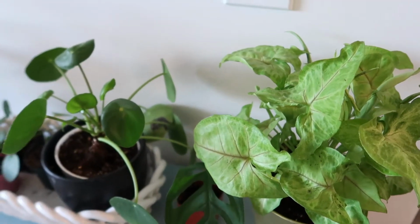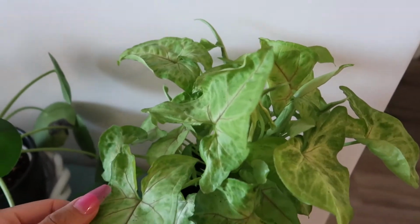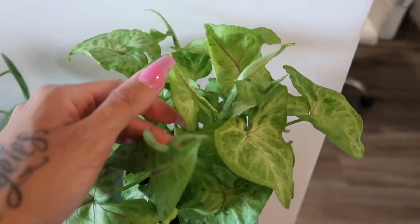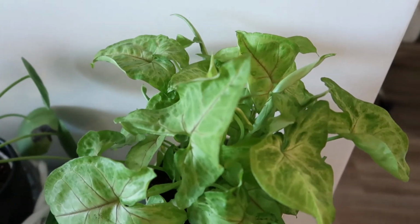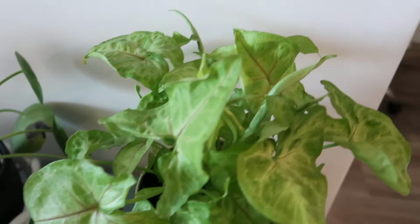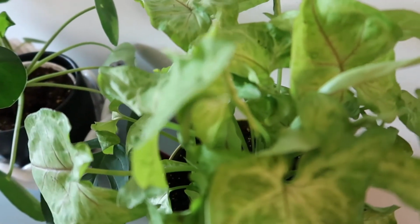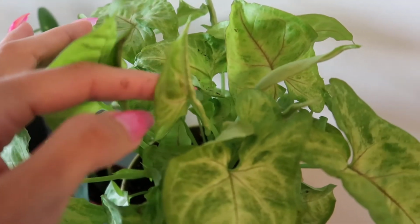And right here I have my Gold Illusion syngonium. This one I got from Plantarina, and I really love it because of the colors. If you see it in person, it's a really nice color. I don't know how to explain it, but it's really, really bright. And it's got a ton of new growth unrolling. Literally all the plants I got from Plantarina are just thriving.